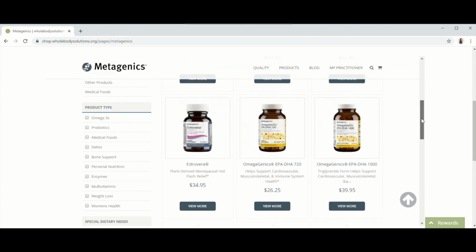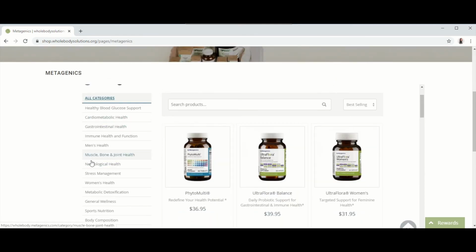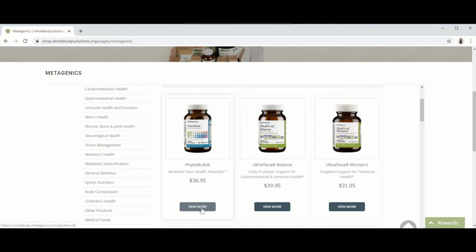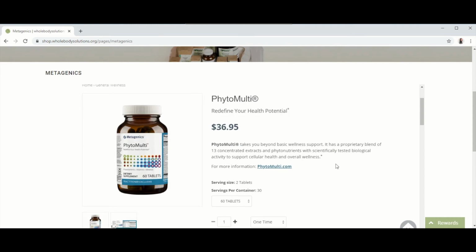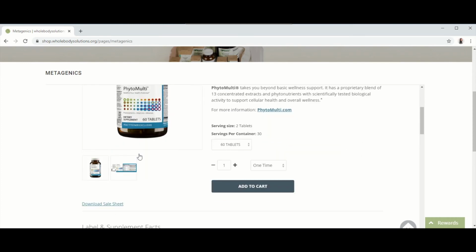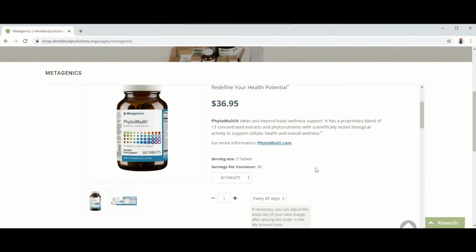When you get here, you'll notice that all of the products that Metagenics carries for the most part are listed on this site. If you take a look, you will go ahead and click on it. Phyto Multi is one of the products that they offer. One of the fundamental differences here is that they do offer subscription-based ordering. So you can click on it, and if it's a product that you know you're going to be ordering pretty routinely, you can have it shipped every 45 days, every 2 months, every 3 months, whatever works for you.